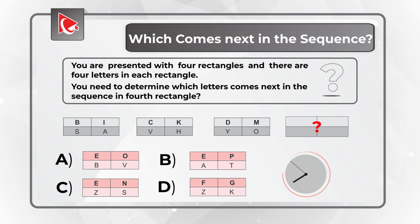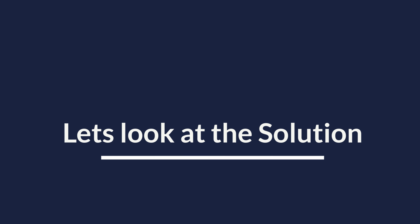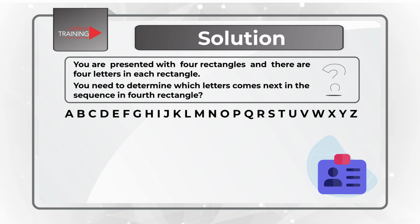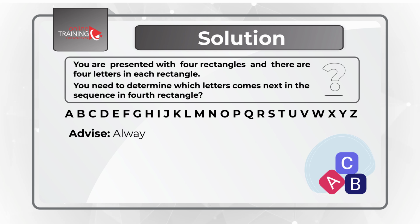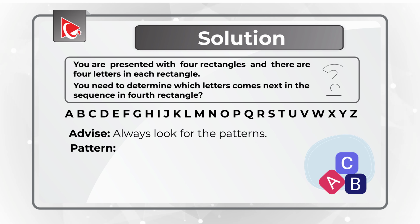Take a close look to see if you can determine the answer. As I mentioned, this is one of my most favorite questions. Let's move forward so I can share the solution with you. To answer this question correctly, you need to know the letters of the English alphabet, and you need to know a little bit of math. And my advice to you: always look for patterns, because you need the pattern to solve this question. So let's first look at the pattern.